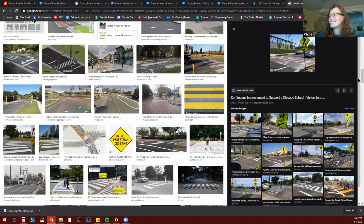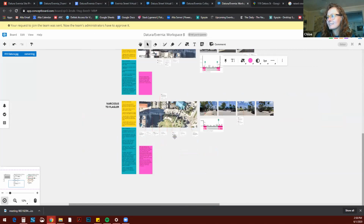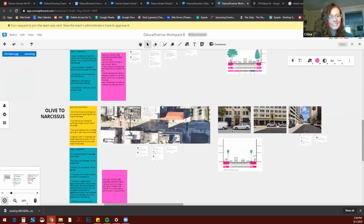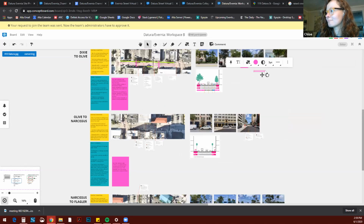That's definitely something we're aiming to do. I think it's just going to be something over the life of this charrette that we'll be thinking about. How do we get creative with this and make it unique to the space and the people that live here? Great.